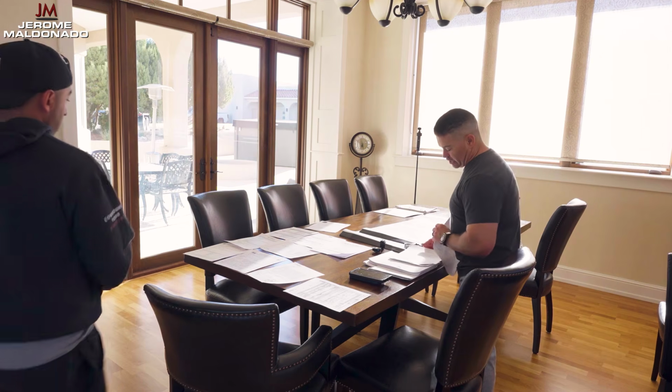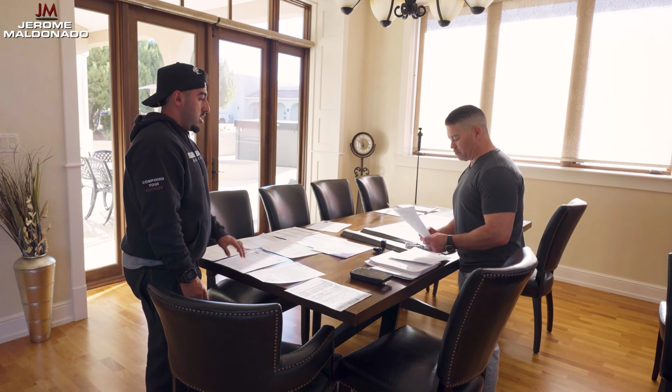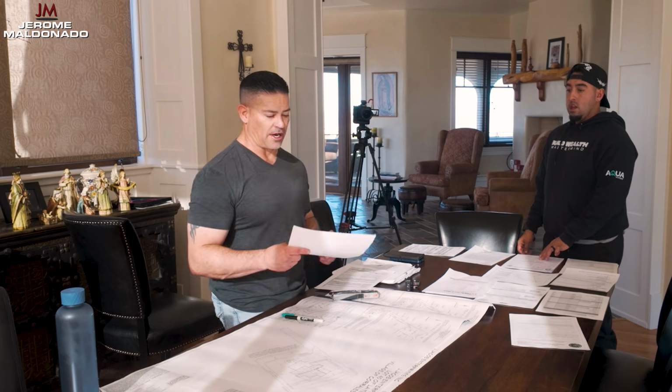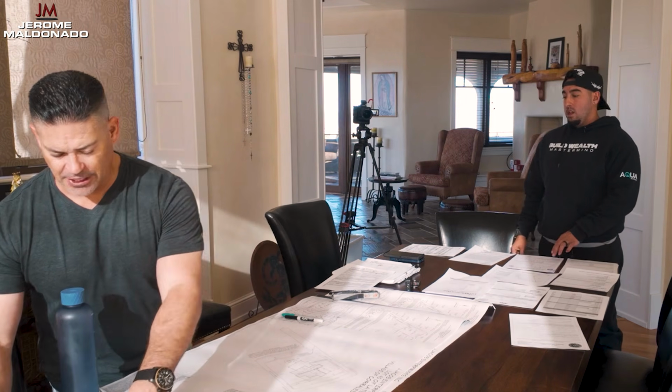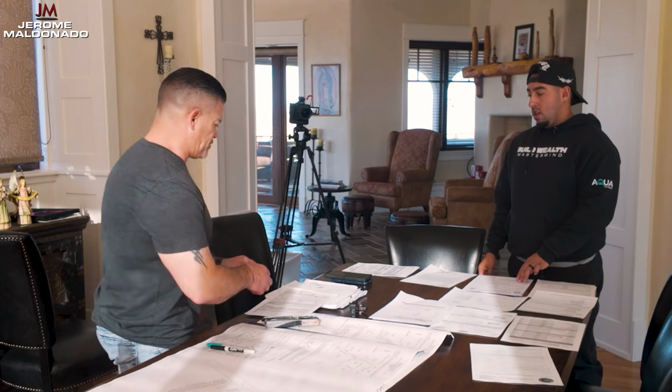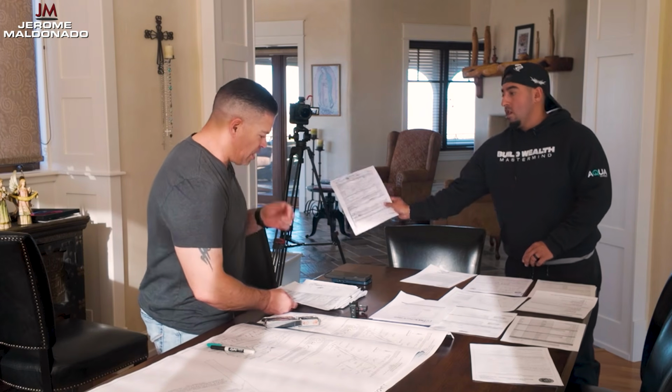Those are mine. Okay, now we have our New Mexico Office of the State Engineer. So these are our well permits right here. Both lots have wells on them. So we got our well permits right here. Okay, I'm going to attach those at the end. And then we got our septic permits. These ones I'm going to attach in the beginning. You got your septic permits?